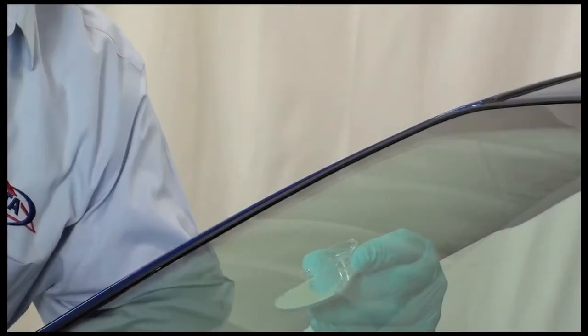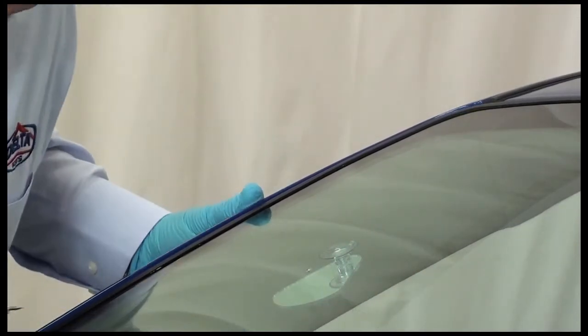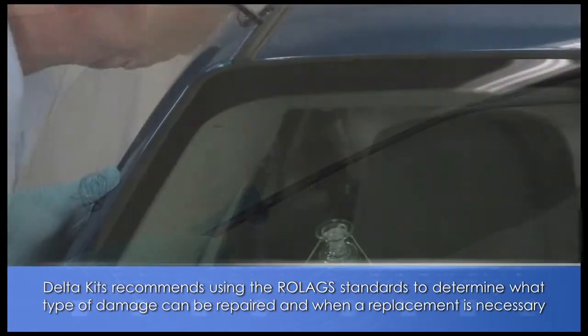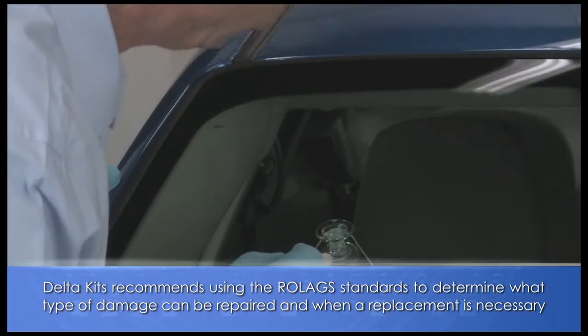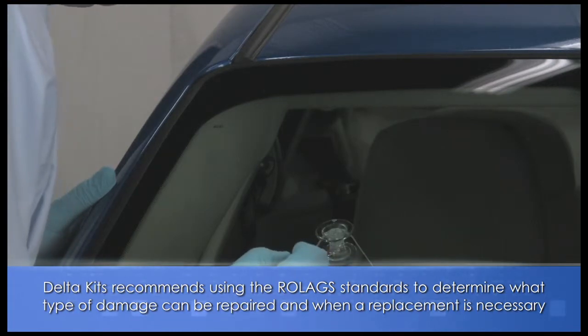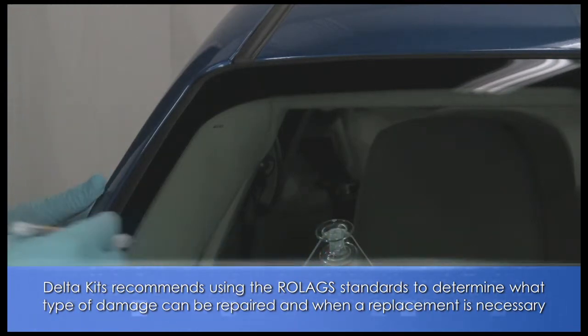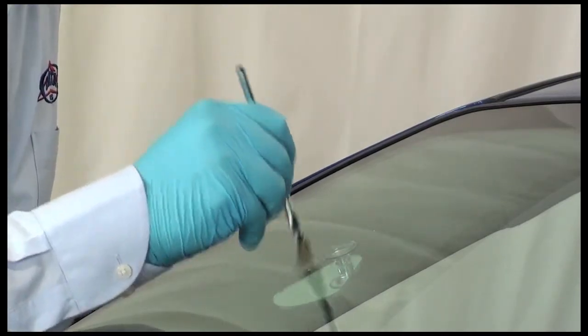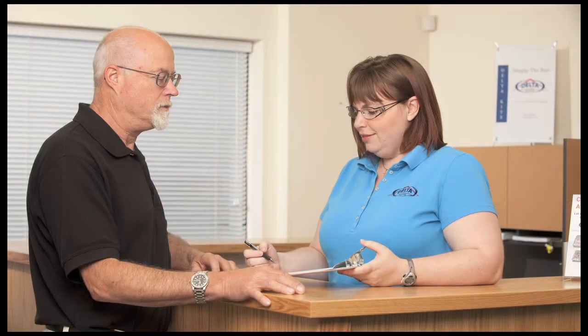Before you start any repair, it is important to assess the damage so that you know what you're dealing with before you begin. Delta Kits recommends using the ROLAG standard to determine what type of damage can be repaired and when a replacement is necessary. Ultimately, it is your decision on what type of damage you are or are not willing to repair. Be sure to explain this to your customers.